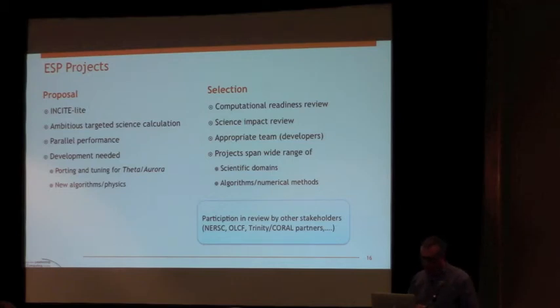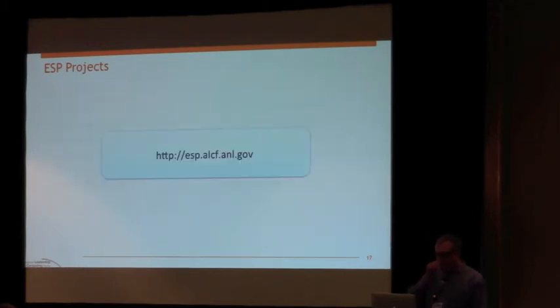In the selection process, as has been the case with NESAP and CAR, we will invite some participation from amongst our institutions and other stakeholders like the Trinity and CORAL partners. This gives us some valuable insight, and it helps us in our task of coordinating and collaborating on these apps readiness projects. As I said, the announcement will be coming soon for the Theta Early Science Call for Proposals, and so if you watch this site, it'll be there in about a week.